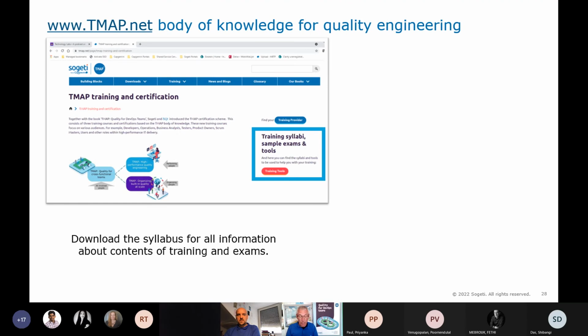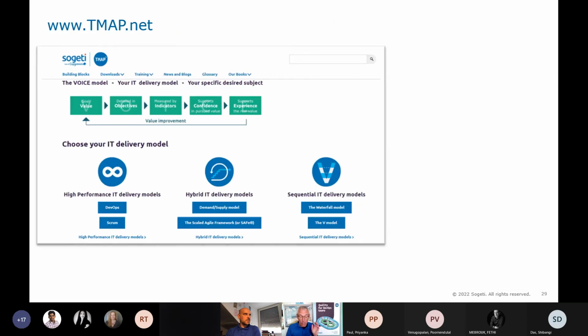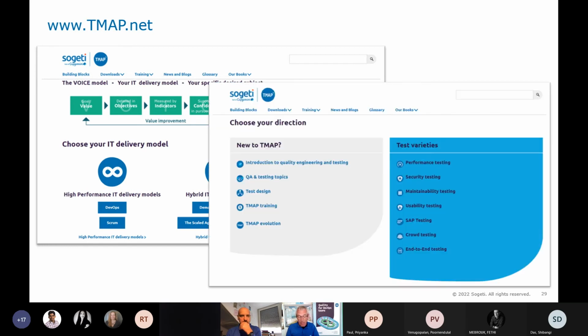If you want to know more, go to tmap.net. That's the body of knowledge for quality engineering and testing. You'll find information on the training courses there. You can download the syllabi, but you will find all other sorts of information. So just go there, click here and there. Maybe you want to find the introduction to quality engineering and testing if you're new to TMAP, or you may want to dig deeper. For example, the latest edition is SAP testing if you are in an SAP world, so that might also help you.